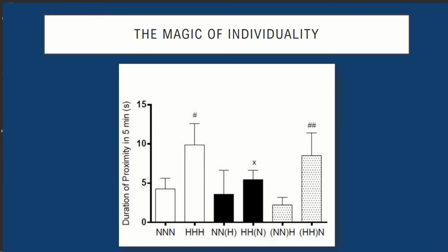So the 2 white bars on your left that say normal, normal, normal, or high stereotypical, high stereotypical, high stereotypical, were 2 setups in which we had animals of the same phenotype. And we saw a remarkable difference in the duration that these guys wanted to spend together. So much so that the high stereotypical animals were much more sociable than the normal ones, which wants to tell me something of society.